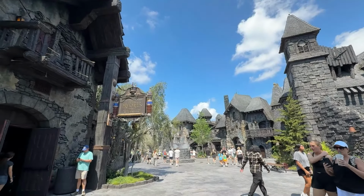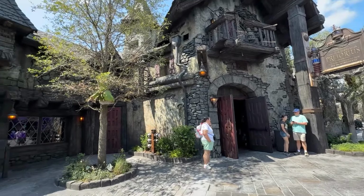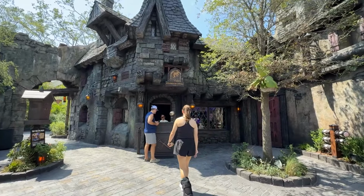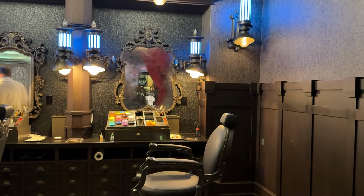And finally, our last activity that kids can do can be found here in Dark Universe. When you first walk in, on the left is the monster makeup experience, and adults, you can do this as well. In here, they will turn you into a monster.